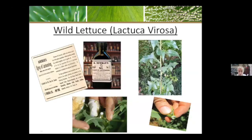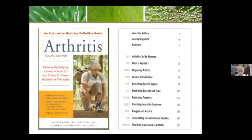Here's wild lettuce. Many of you can probably identify that plant. It's like a giant dandelion leaf. And when you break it, it has this latex in it. And here's a syrup made of wild lettuce as an old-fashioned remedy. So these are things that have been used for long periods of time, very safely and very effectively. This is bitter, really bitter, but wonderful at decreasing the inflammatory response.